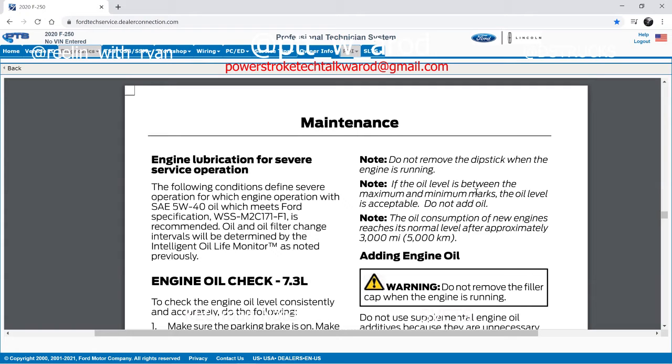That right there, I do not agree with. I do not think anybody who is operating a 6.7, I don't care if you're running AMSOIL, I don't care if you're running Motorcraft full synthetic, I don't care. I do not care what oil you're running.